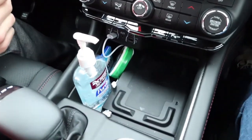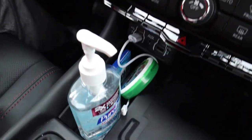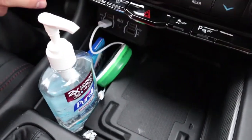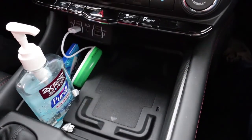Alright guys, one thing we forgot to mention on the interior is down here we have 2 USB ports, as well as 2 USB-C ports, as well as an aux input. There's also a wireless charger right here, which I believe is brand new for the 2021 model year on this Durango.